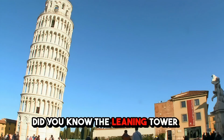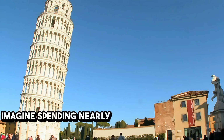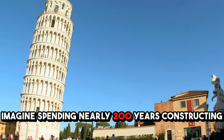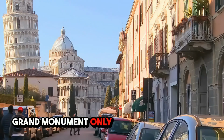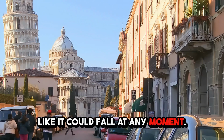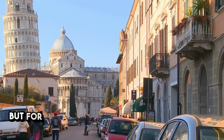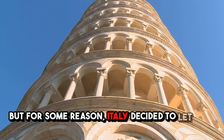Did you know the Leaning Tower of Pisa was never meant to lean? Imagine spending nearly 200 years constructing a grand monument, only to realize it's tilting, like it could fall at any moment. Most people would fix such a massive mistake, right? But for some reason, Italy decided to let it be.